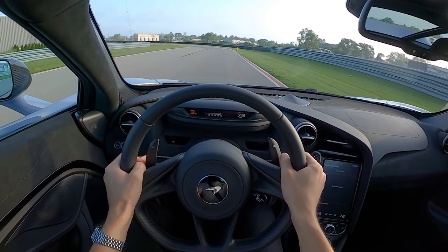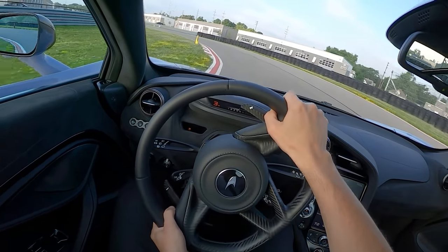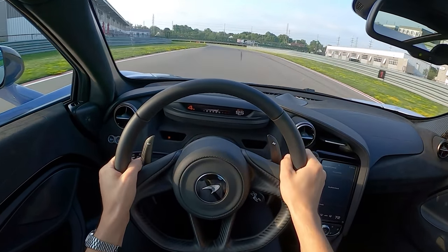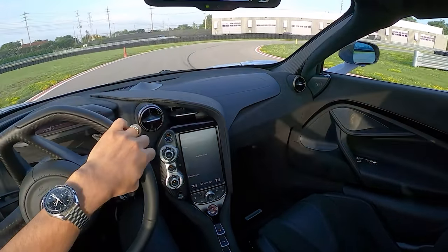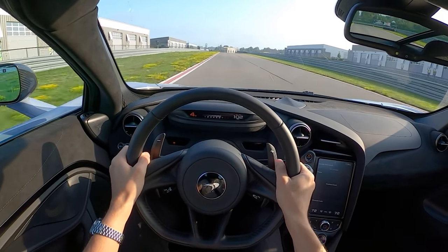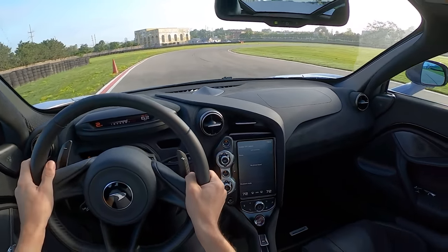Give the tires a chance to warm up just a little bit. The front end is very sharp. Excellent turn in. You can really adjust the direction of the car on and off throttle. I don't think I've ever hit 137 on that straightaway.